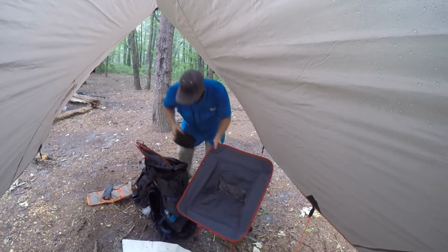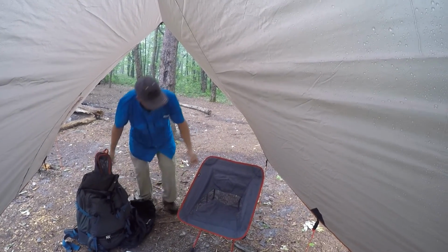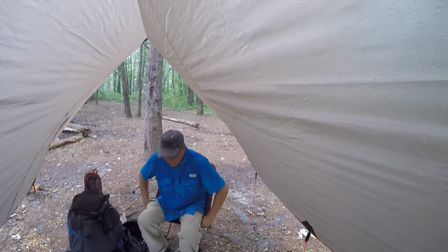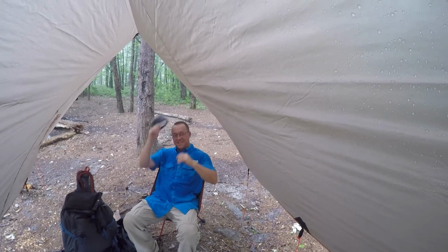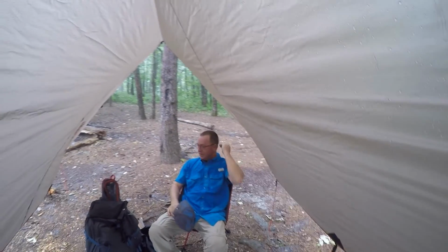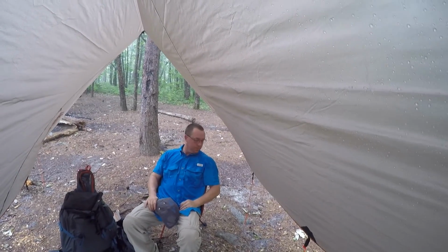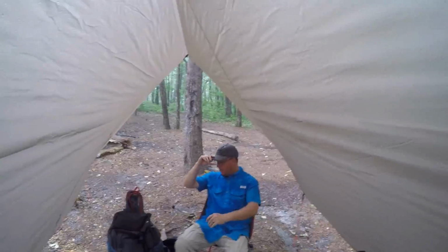Jimmy's got his new chair. Shout out to Flatbill. I agree, the chair would be nice right now, but pretty nice. My back was 2.5 pounds lighter, I will say that, and I'm fine with the floor. So we'll wait out the storm, and we'll give you all a view of McDill Overlook, hopefully.